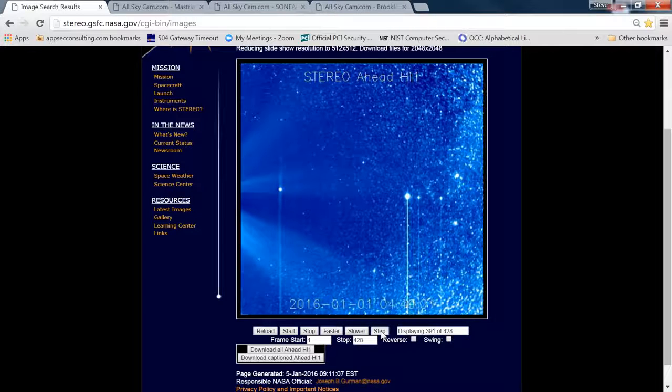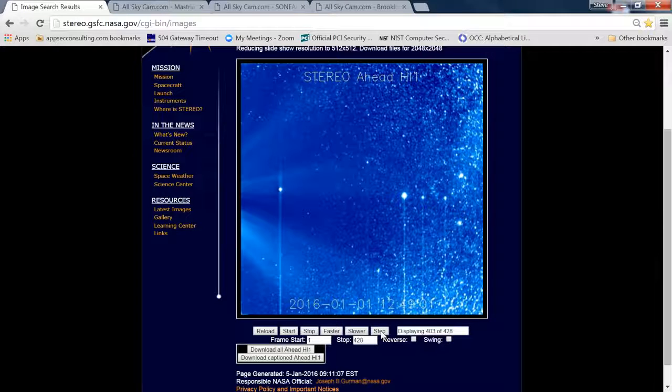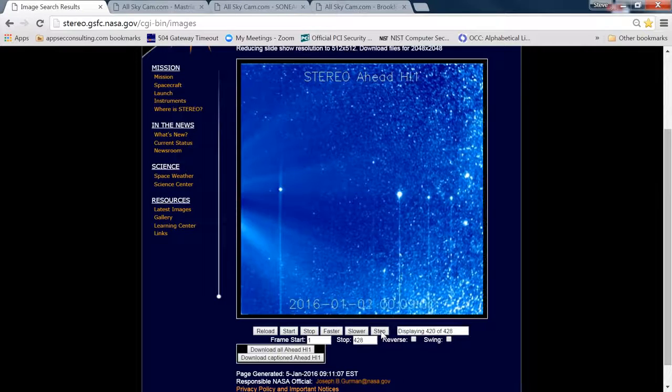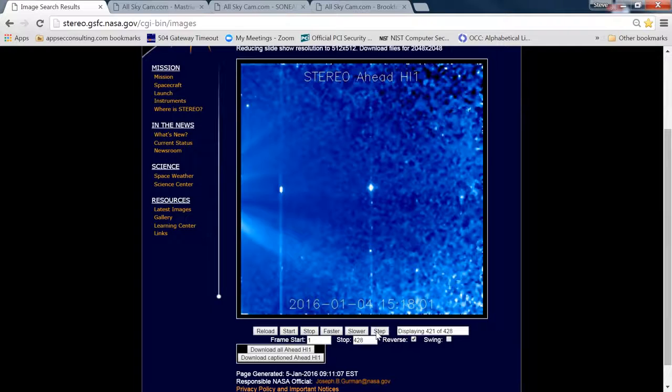Did one of our planets change position here? Because you go on the 1st, and then it blocks us for 3 days, and then watch what happens on the 4th. Boom. Check that out, man. Step it backwards here, a couple frames.